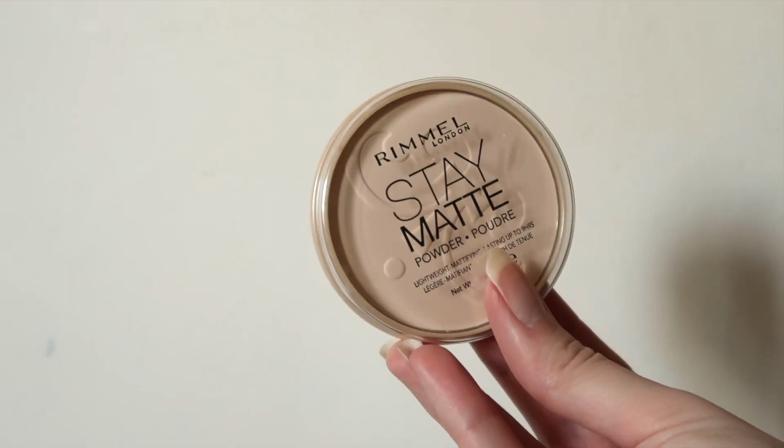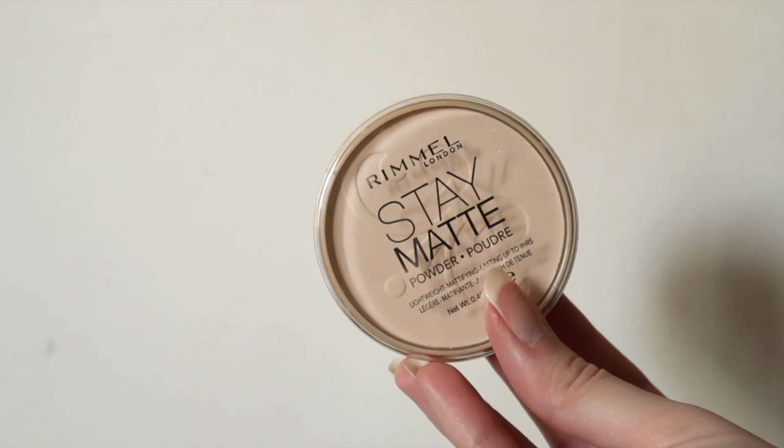As for my powder, I have chosen the Rimmel Stay Matte powder in the shade 001 Transparent. And again, the same as with foundation, don't forget about the neck. The powder is very important to set your makeup and stop the foundation from being sticky to the touch.